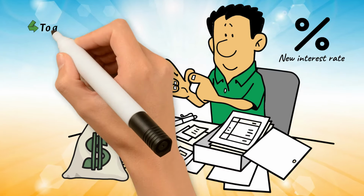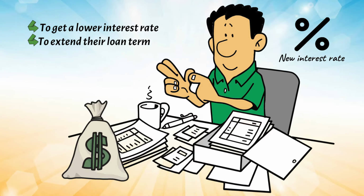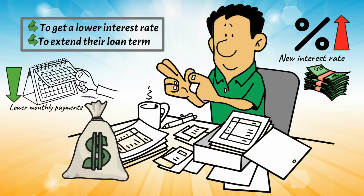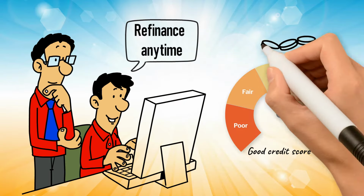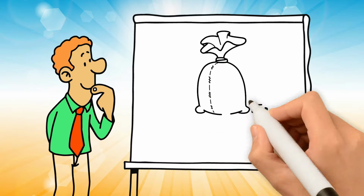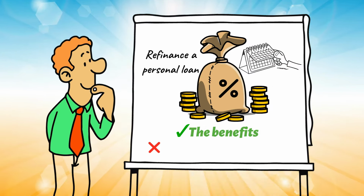Generally, borrowers refinance loans to get a lower interest rate or to extend their loan term. Extending your repayment period can lower your monthly payments, but it typically means paying more interest over the life of the loan. With a good credit score, you can refinance anytime, but it's most beneficial if you can save a dollar or two in the process. While each of us has different reasons for wanting to refinance a personal loan, it is important to understand the benefits and potential downsides.